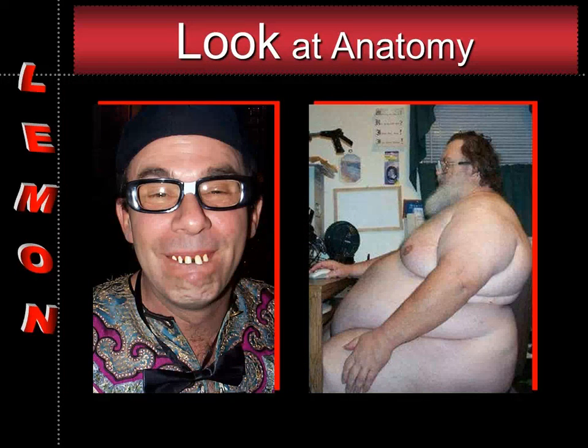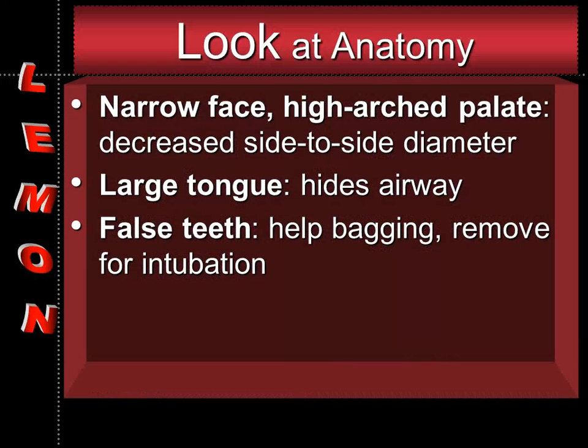Big neck, obese. Just from the body morbidity and all that, or the body habitus, everything is going to push forward. And he has an anterior neck, small neck, big tongue. He's going to be difficult. Other aspect, do they have a narrow face, high arched palate? Some of the small kids that you get have some congenital malformations, the cleft palate, cleft lip, and some of the other problems. The large tongues, false teeth, try to remove all that stuff for intubation.